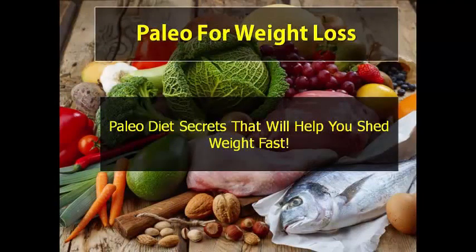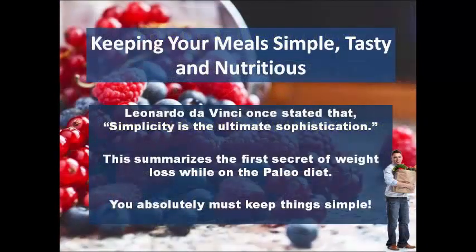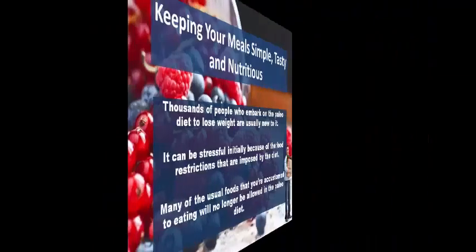Paleo for weight loss. Paleo diet secrets that will help you shed weight fast. Keep your meals simple and nutritious. Leonardo da Vinci once stated that simplicity is the ultimate sophistication. This summarizes the first secret of weight loss while on the Paleo diet. You absolutely must keep things simple.